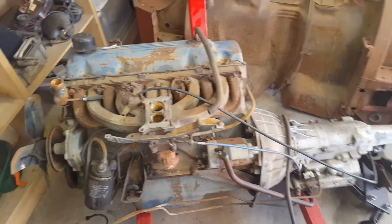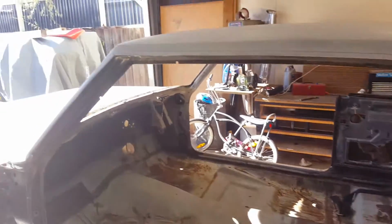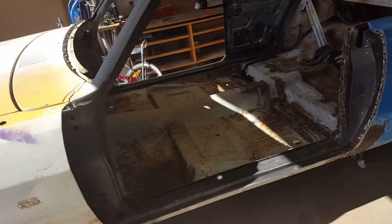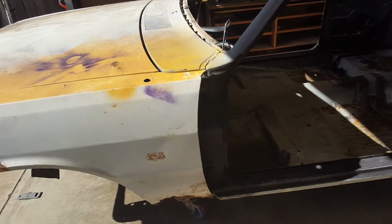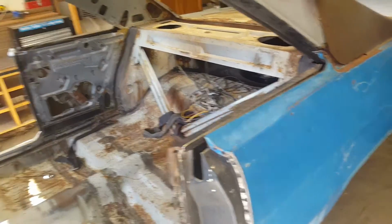I believe the engine's seized. I've tried turning it over by hand. I doubt it's the original motor. It's got a reconditioned sticker on the top rocker cover. And, yeah, the transmission is wrong as well. But it's a good upgrade from the original.